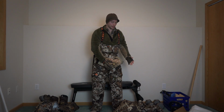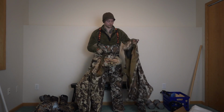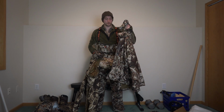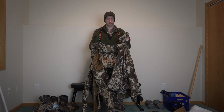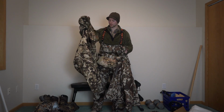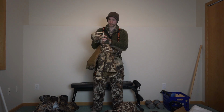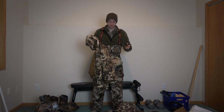For my upper body, I have essentially two garments that I could layer with now. I have the First Light Woodbury jacket, which is a great mid-season jacket. I'll use this for basically mid-October onward. It's a little bit too warm for an early season jacket. And then I also have this puffy jacket, which is the First Light Uncompahgre. This is more of a Western garment. It's a little bit noisier of a fabric. It's not necessarily marketed to whitetail guys.